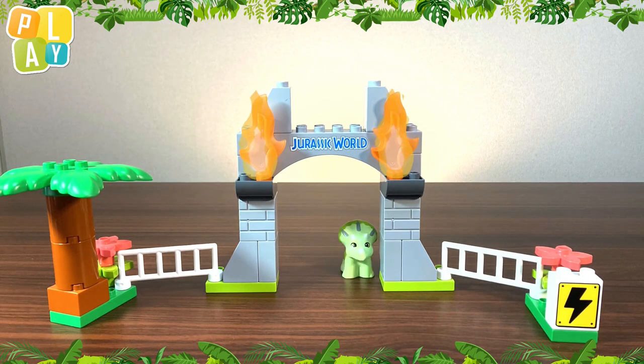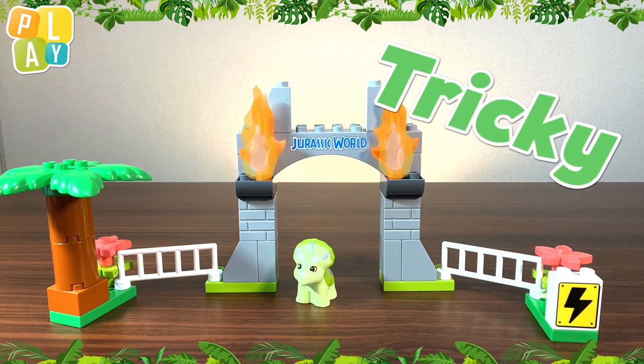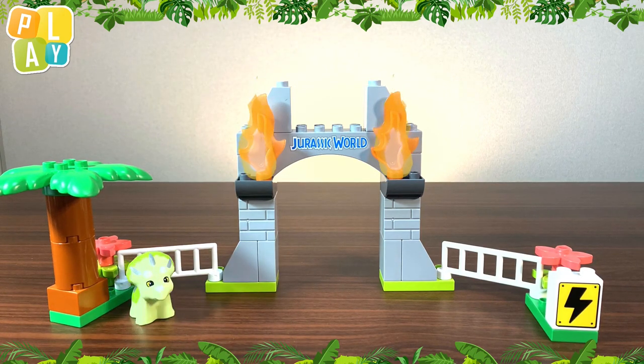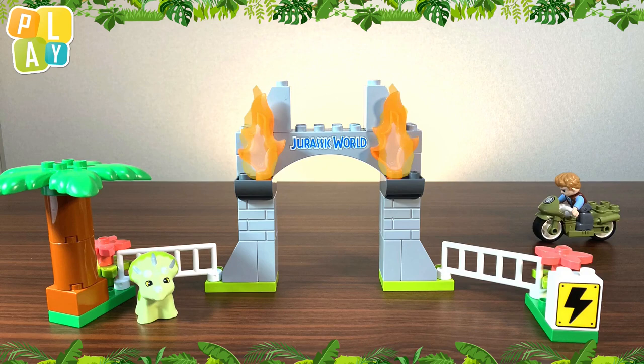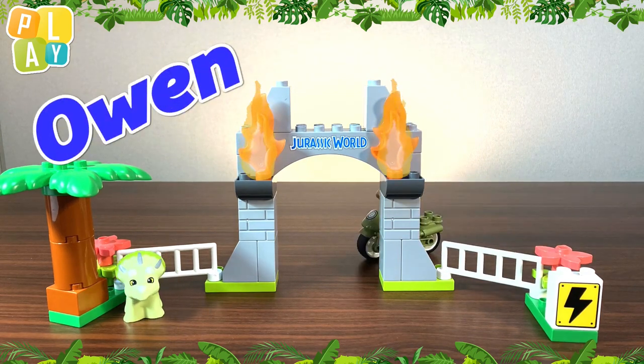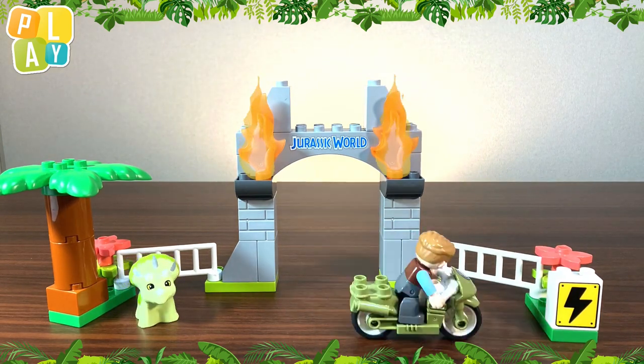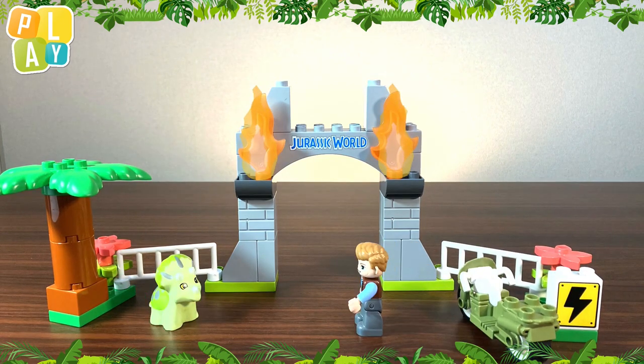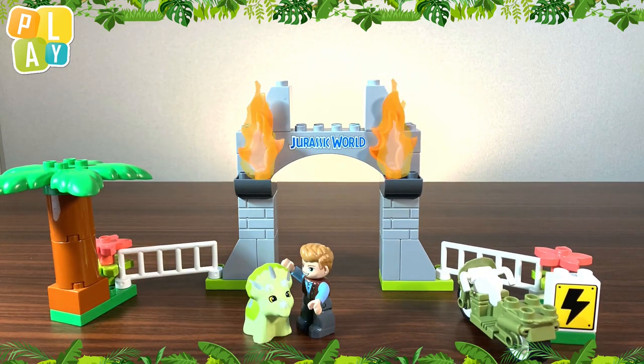Oh look, here comes Tricky, the Triceratops baby. Aw, isn't she cute? But what are you doing out here? Aha, here comes Owen. He'll know what to do. Let's get you back inside, Tricky.